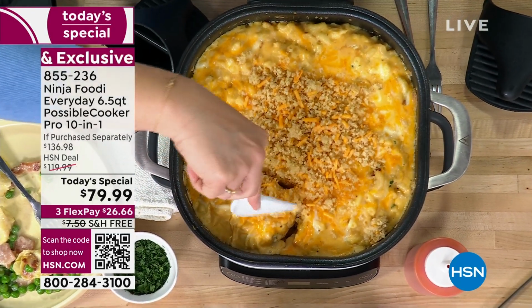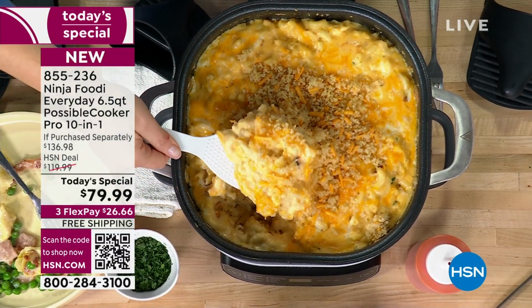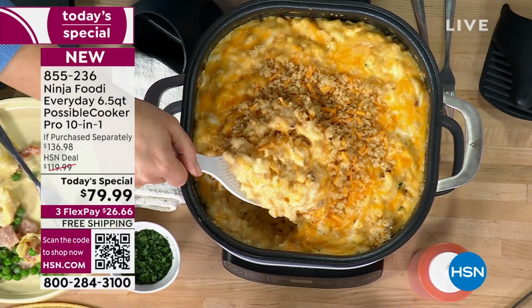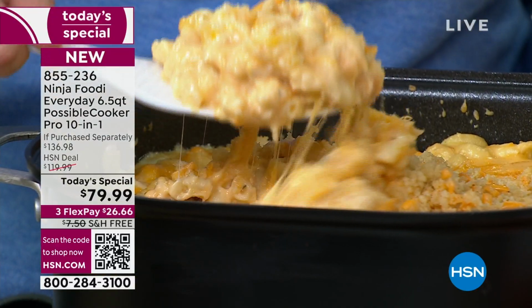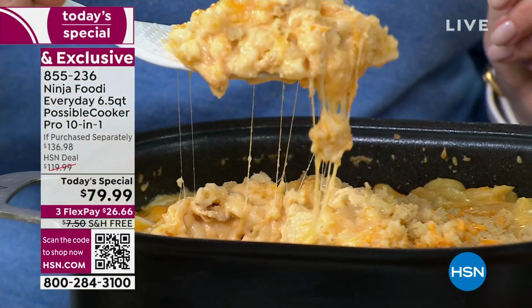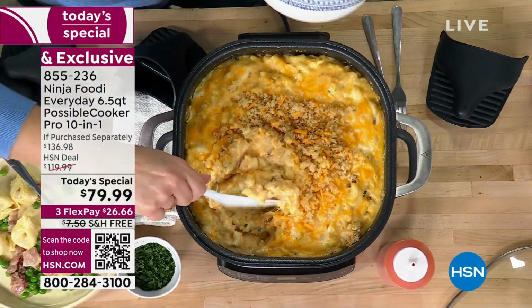So look at this cheese. Look at that crunch on the top from putting it in the oven. Oh, my goodness. Can we get a side shot of that? Because you guys have to see the cheese. Look at that. Whoa. Melted perfectly. Look at that melty cheese. We call it a cheese pull. Oh, I love it. But you can't smell this at home, it's got a little bit of a kick to it.